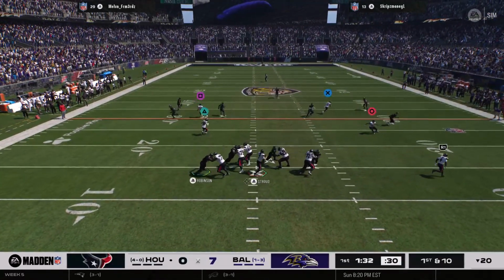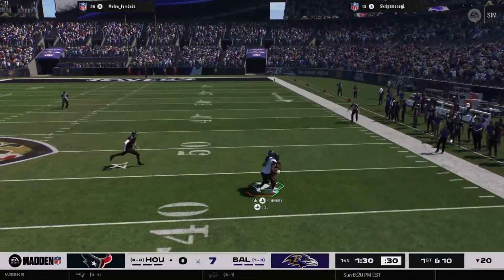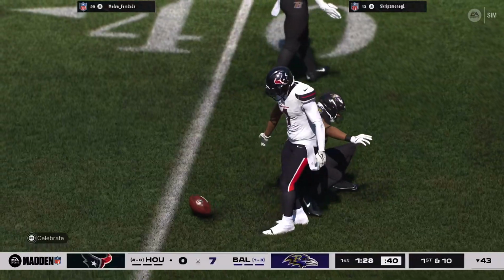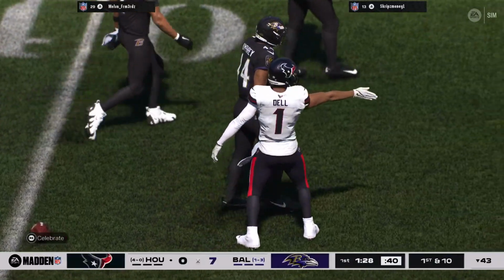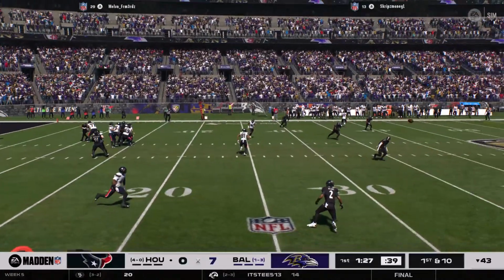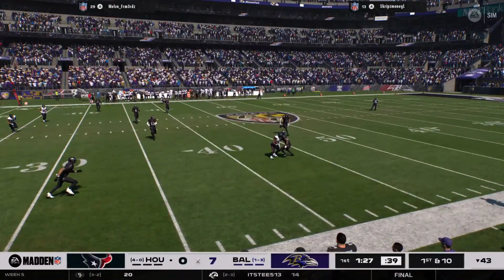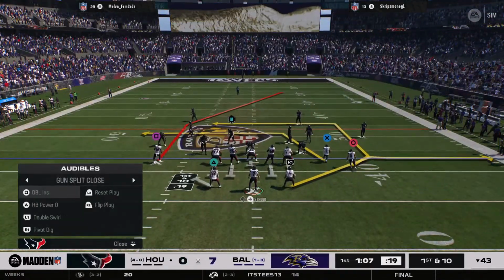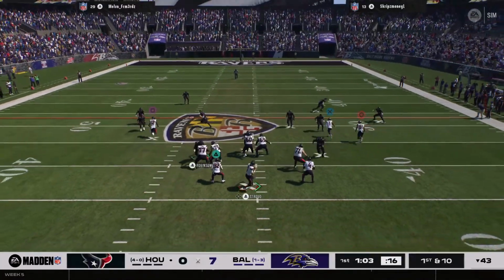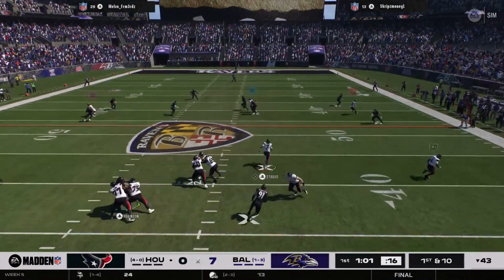Crowd begins with a pass. This is caught downfield. It's Dell. And it'll be taken down up past the 40-yard line. Terrific start to this drive. Gain of 23 and a first down. First down, Houston. On first and 10, here's Stroud.